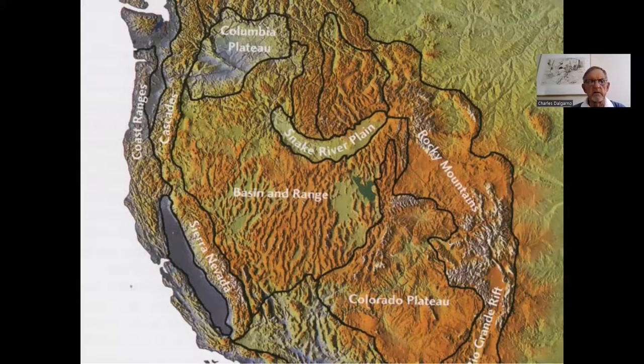However, when we look at a three-dimensional satellite image of the western portion of the United States, the most outstanding feature is a phenomenon of the Basin and Range region, which has been extended 100% in the last 20 million years or so since the subduction of the eastern half of the Pacific Ocean beneath North America.